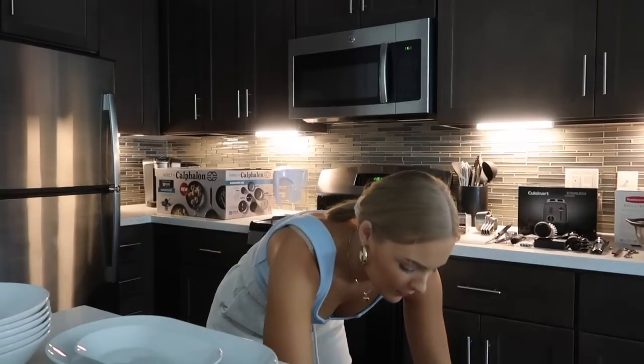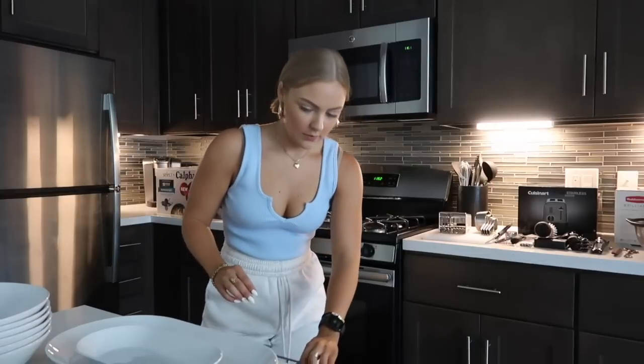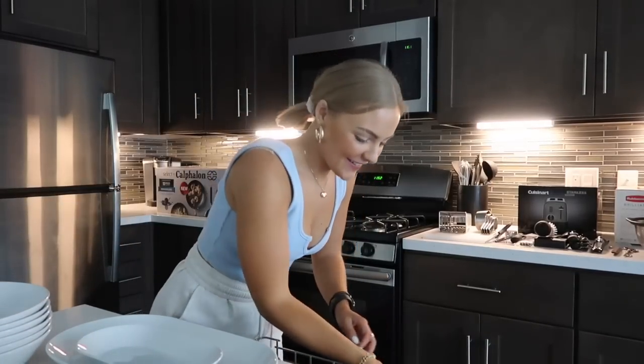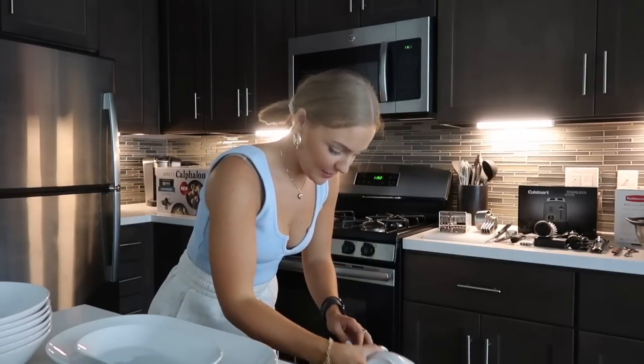Are you washing the bedding? Yep. Perfect. So fun, I love it. So fun. I know, isn't it fun? I love it, I love it, I love it. I'm so excited about this.